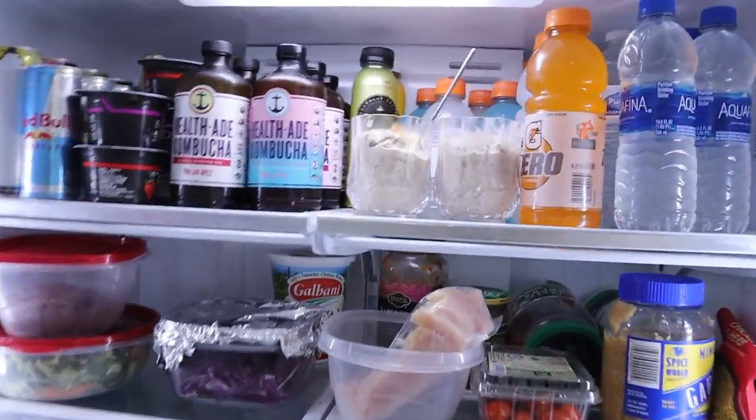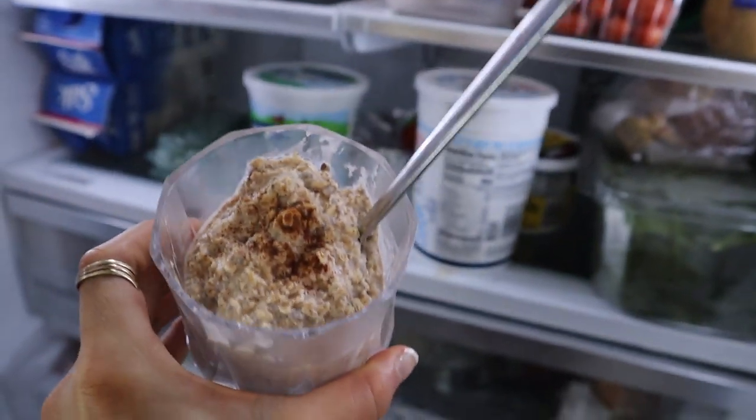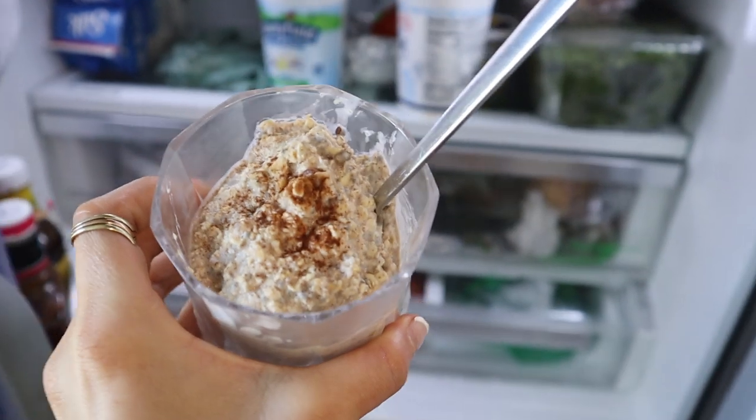I still haven't had lunch yet. I'm not quite hungry enough for lunch yet, so I'm just gonna grab a quick snack. Time for the overnight oats that we made earlier. And I took it out of the bowl that I was in and put it into these little cups and just sprinkled some cinnamon on it. So that is gonna be my snack now.